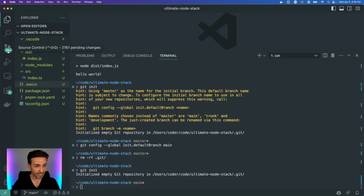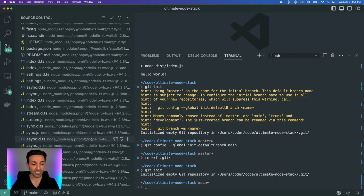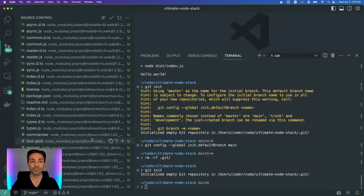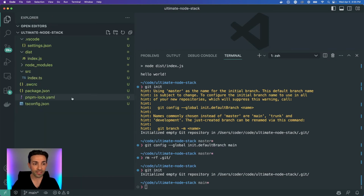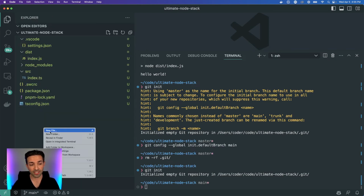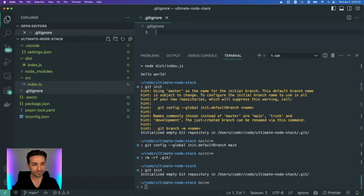And if I go over to VS Code here, we can see that we've got like 2,000 changes already. Doesn't seem like that much, but it's because it's including everything, including our node modules. So one of the first things we need to do is create a .gitignore file to tell Git what we don't want it to check in to the GitHub repo. So let's create a file that's called .gitignore.